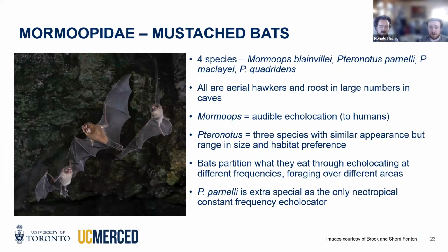More mormoopids. So these are the mustache bats. A lot of them look like they have a mustache. In Jamaica, there's 4 species. There's Mormoops blainvillei, which is the ghost-faced bat, or the real duppy bat. And then there's 3 species of Pteronotus. So there's Pteronotus parnellii, which is the largest, Pteronotus macleayii, which is sort of an intermediate size, and Pteronotus quadridens, which is the smallest. They're really tiny bats.